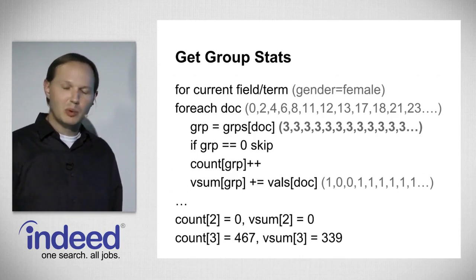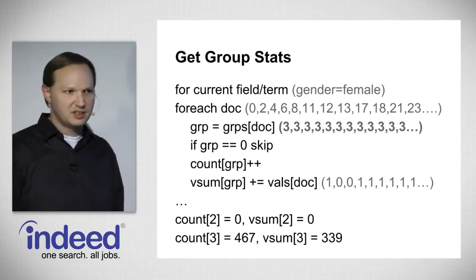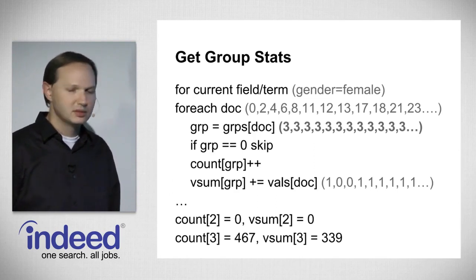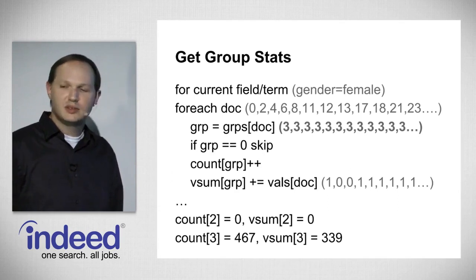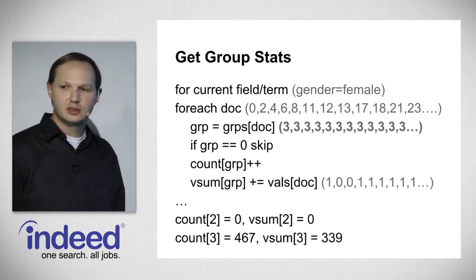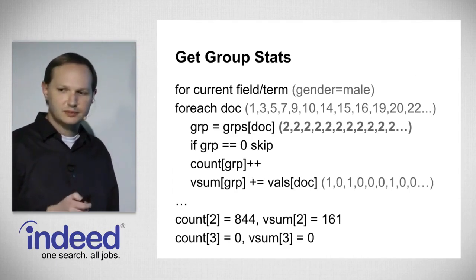493, 75. 216, 106. When we get to the term female, it's a little odd because actually all of the documents are in group 3 that are female. In that case, we don't have any data for group 2. 0, 0. 467, 339. And this split would just be considered inadmissible, and we would just skip over it. And this is the analog for gender male.